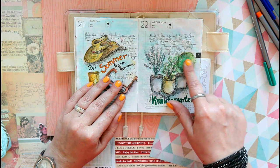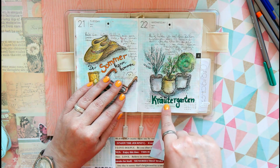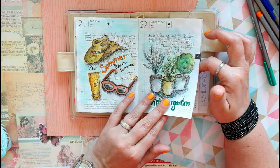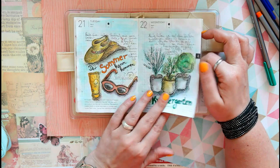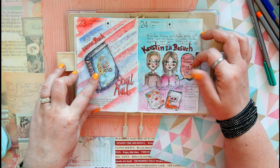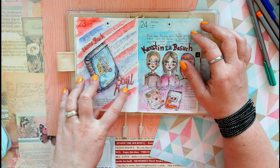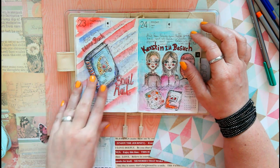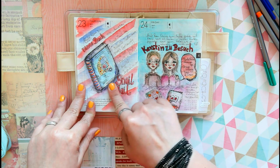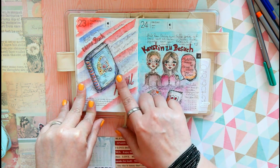On Wednesday I sketched some herbs, like some rosemary and basil, because we started to put together our little herb garden on our balcony. So yeah, Thursday I got a new book. I already did a little review video about the book. It's the Snail Mail book by Michelle McIntosh. So totally adorable, awesome eye candy book, very inspirational. So I sketched that book in here, wrote a little bit about it.